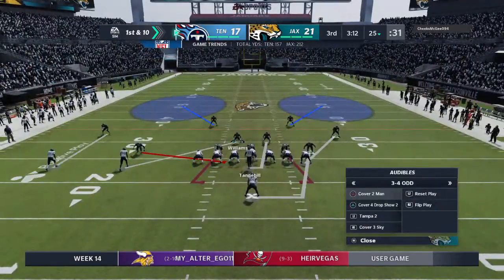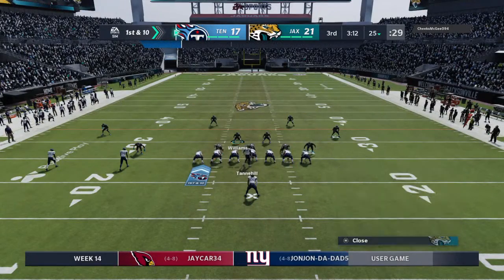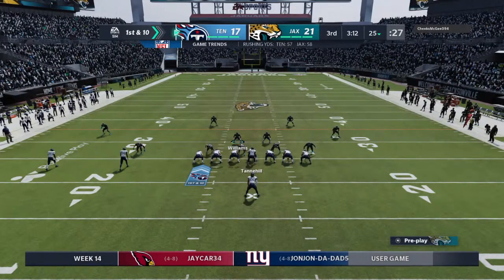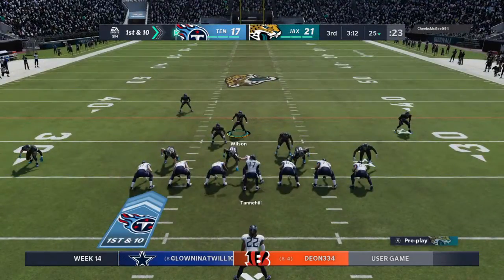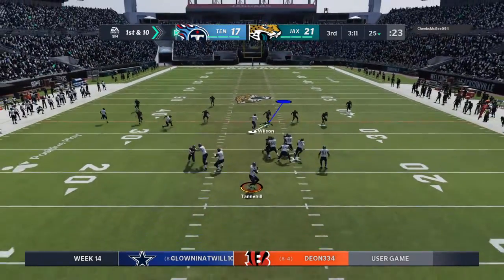The Titans offense set to begin the drive. And the interception thrown in the red zone last time. We'll see if they can rebound. I just have to think the last thing he said as they went back out there was, don't do that again. What do you think?